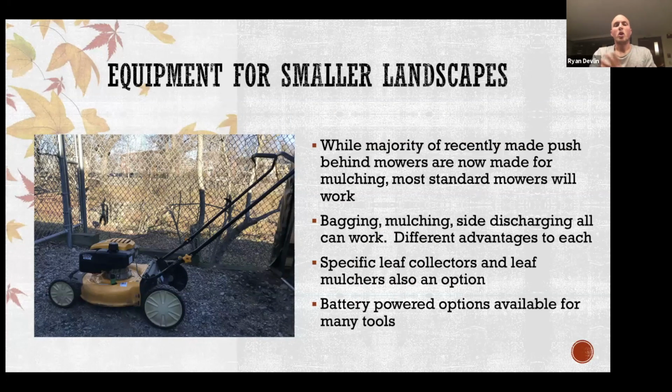So what is some equipment for smaller landscapes that is useful? Probably the number one piece of equipment that many people managing landscapes already have that is really useful for managing leaves is a basic push behind lawnmower. In the past 5 years, the majority of push behind mowers that have been made are made for mulching leaves as well as cutting grass.